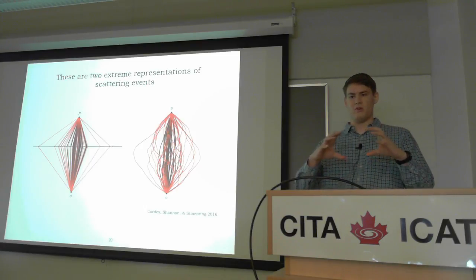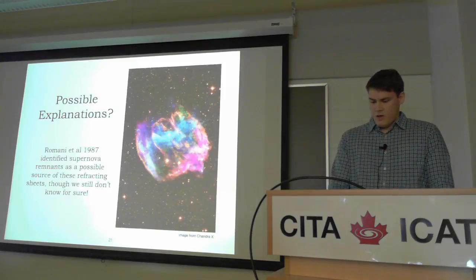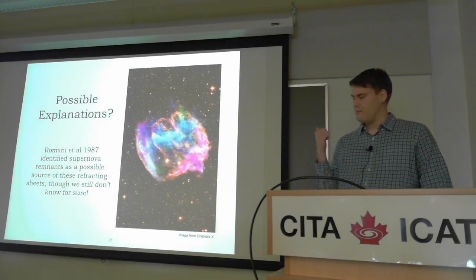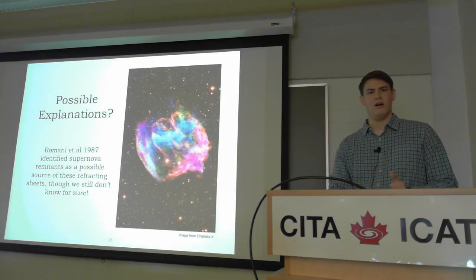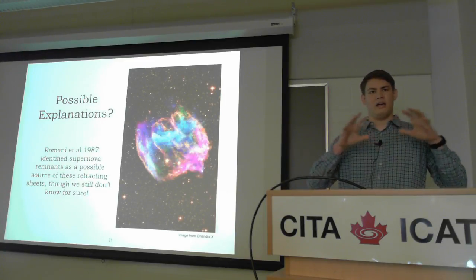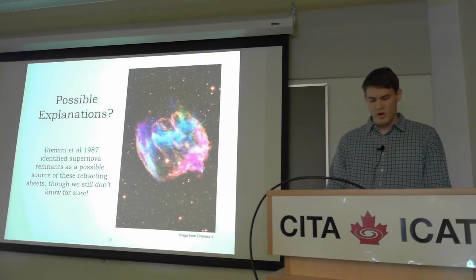You look down near the origin and you have this sort of Gaussian falloff. So possible explanations, again, we don't really have any. There have been some proposals about them. For example, Jim Cordes, Roger Ramani, and Roger Blandford in 1987 proposed this idea of supernova blast waves giving rise to these sort of sheets, but again, not quite sure.